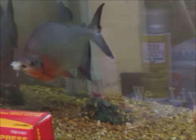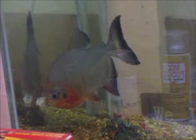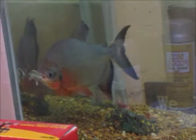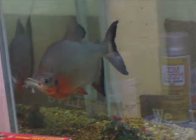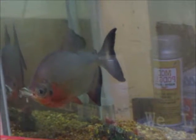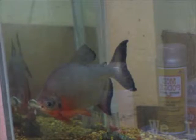Nope. The head, I think, is still too big. I'd have to cut them down into pieces. Alright, well, I'm going to end it right there because he's not eating. He's watching me watch him.